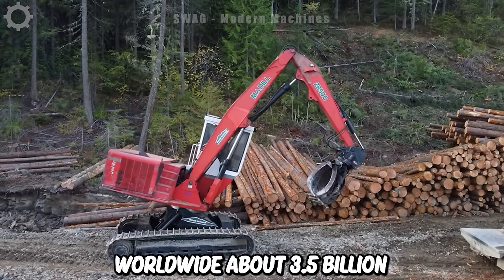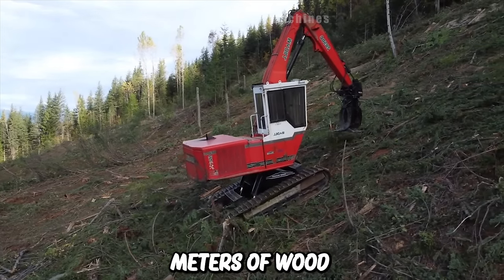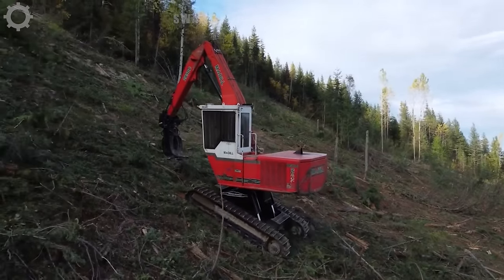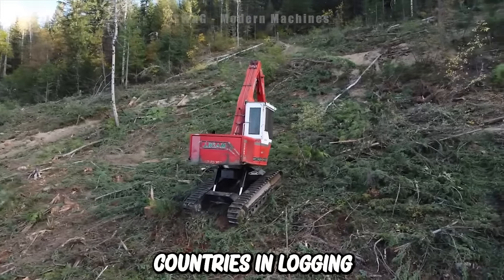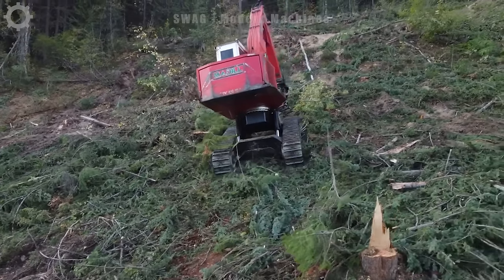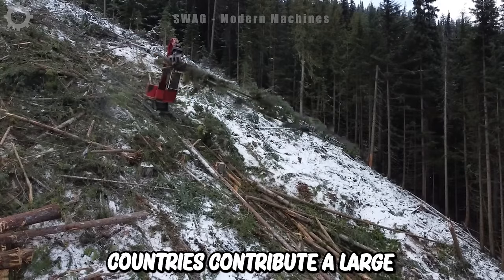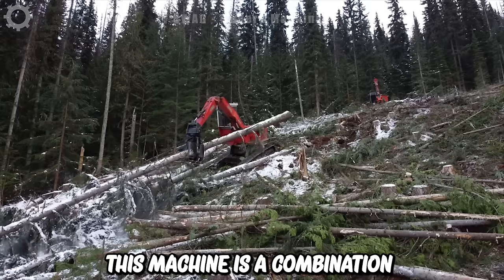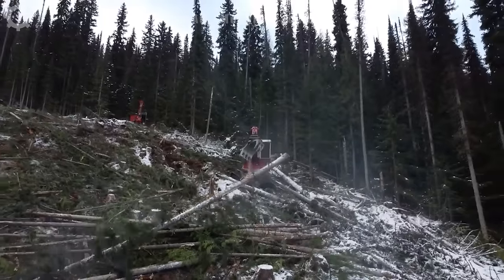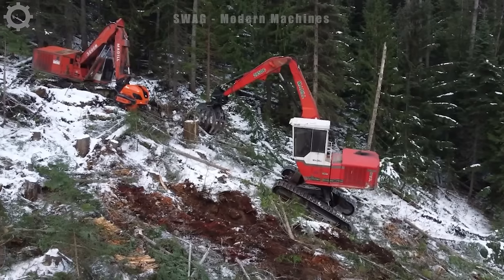Every year, worldwide, about 3.5 billion cubic meters of wood are harvested from natural forests and timber plantations. Key countries in logging and timber production include Russia, the United States, China, Canada, and Brazil. These countries contribute a large amount of timber exported around the world. This machine is a combination of flexible mobility and high working efficiency, which enhances productivity and efficiency in the logging process.